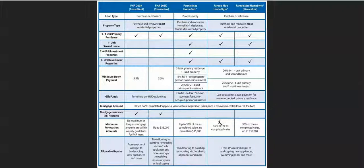And in terms of mortgage insurance, with the Fannie Mae HomeStyle loan program, you're required to put at least a minimum of 20% down, so there's no mortgage insurance there. However, with the Fannie Mae HomePath, you can get away with putting only 3% down, and there's no mortgage insurance. Again, you're restricted to Fannie Mae owned properties, but that's a pretty good deal. And with the FHA 203k, again, a minimum down payment of 3.5%, and if you have less than 20% down payment, you will be required to have mortgage insurance.